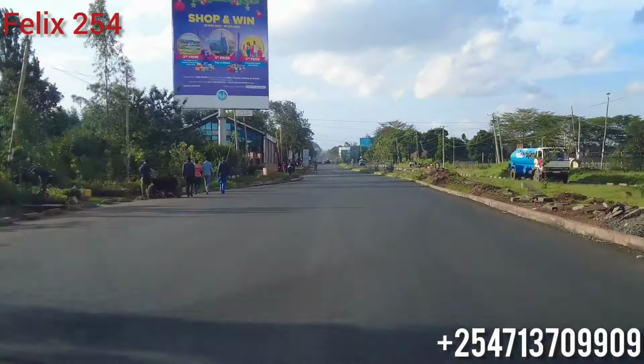I'm supposed to make a turn right here, but I need to proceed to this side. If you continue on this road, you'll go all the way to Kikuyu and those other places near Karen. Okay, so let's proceed, guys. So this is the Karen neighborhood. Inside these places are maybe some offices, organizations, and houses for the rich.